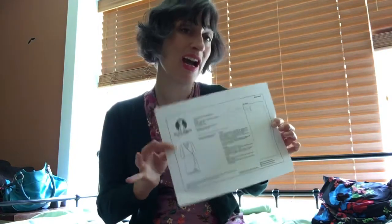I know that Sinclair patterns are drafted beautifully. The only adjustments I make for them is a round back adjustment, which I make for everything. And then I drop their armholes, because I'm going to tell you guys, if you're like me and you've got a little bit more going on in the armhole area, I drop it an inch on all their patterns, and it seems to work pretty well.